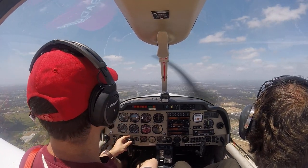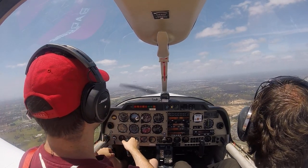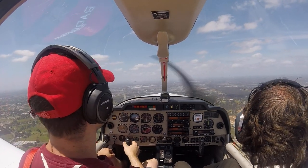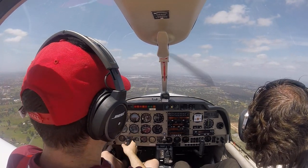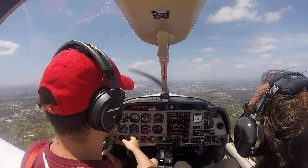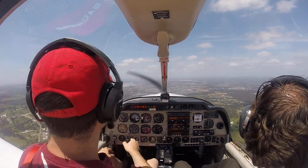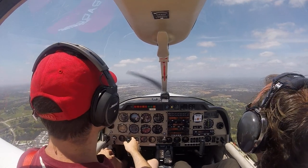Bankstown Tower, Cherokee Juliet Delta Charlie is overhead 2RN, maintaining 1200, inbound with information Foxtrot, request circuits on arrival. Juliet Delta Charlie. Juliet Delta Charlie, Bankstown Tower, join final runway 11 right, report Warwick Farm, frequency 123.6. Final runway 11 right, 123.6, Juliet Delta Charlie.